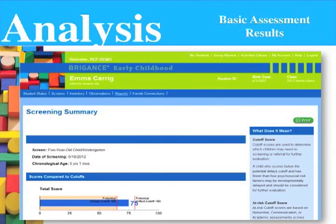The system uses cutoff scores to determine a child's readiness. For the pilot year, we will be comparing children's scores to the current BRIGANCE Kindergarten Screen cutoff scores. Then, the data that is gathered will be analyzed and used to determine Kentucky-specific cutoffs for the full implementation in the 2013-2014 school year. So again, this pilot year is really important. Let's take a closer look.